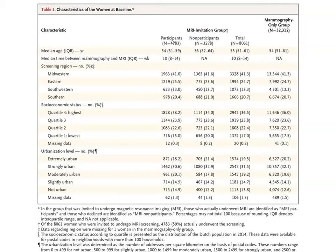4,783 women actually underwent MRI. Mammography-only group, 32,000 women, where they were from, and urbanization and socioeconomic status and these various things are shown here. I don't think that that's necessarily relevant to this particular study.